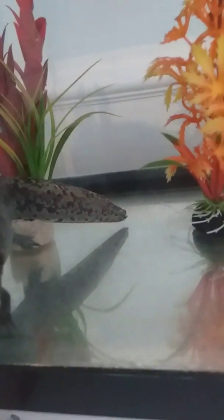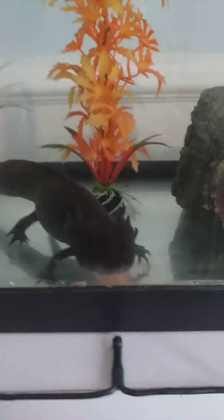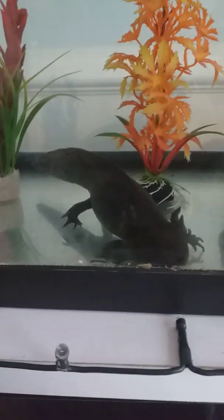Apologies for the focus on that. But Preddie is gorgeous. Preddie is a wild type axolotl. She was about 8.5, 9 inches long last time that I measured her. Now the reason that Preddie is in the bog standard little tank is that the standard size for an axolotl tank is 2 foot for one axolotl, and then an added foot for each one you want to put in.